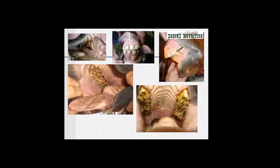Bottom left shows a wave mouth. You can see where the front 3 molars have been worn down more than the back 3. And the bottom right shows a step mouth, a pretty severe one on the right side and then a wave mouth on the left. Just because they have one on one side doesn't mean they don't have something else going on the other side.